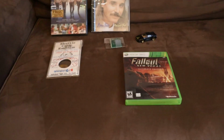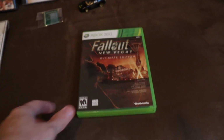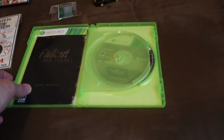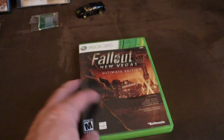What's exciting about these is getting some of the smaller items gone. This is Fallout New Vegas. I paid $1 for it. Unfortunately, I didn't pay attention, it only has the second disc. So I sold it, second disc only with the manual, for $6.99 free shipping, so hopefully I'll just break even on that one.